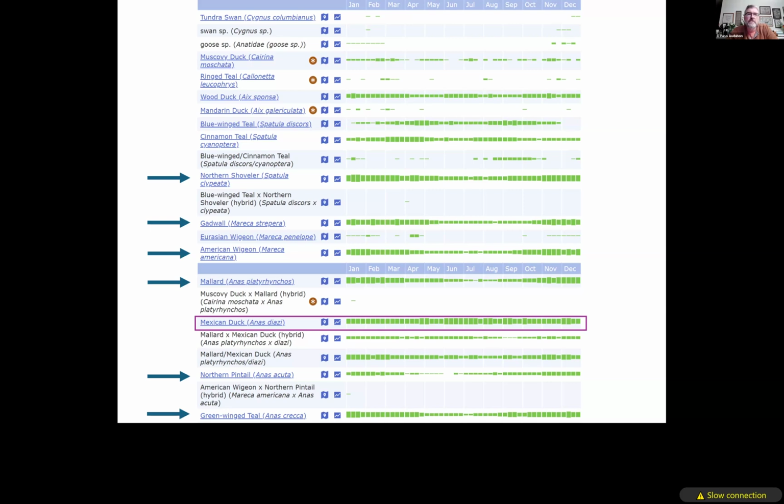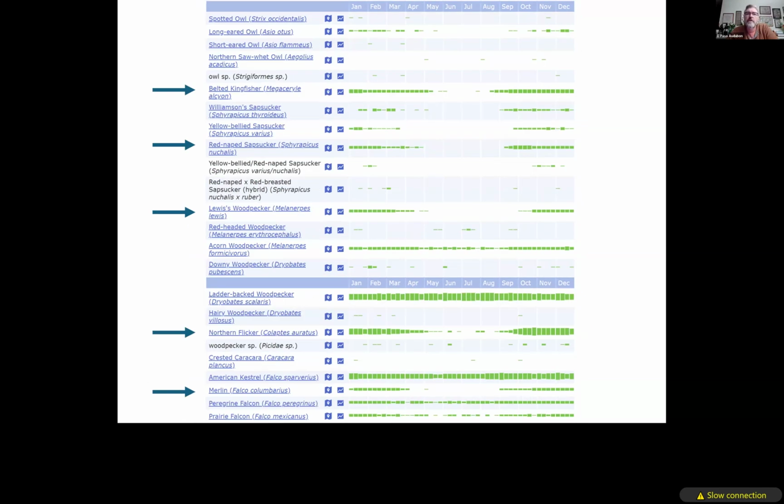Some of the others, again, just to highlight, this is looking at woodpeckers primarily. So we have kingfisher, which is not a woodpecker, which is a winter bird for us, the red-naped sapsucker, Lewis's woodpecker. And again, you can see when you look at the Lewis's, none of those bars are very fat. So if they're here, they're going to be here in the winter, but they're not a bird that we see every winter. As opposed to the flicker, which is a winter bird that we pretty much always have coming through. And again, you can compare that with our ladderback woodpecker, which is pretty much always here in pretty good numbers. And the kestrel, which is always here in pretty good numbers.